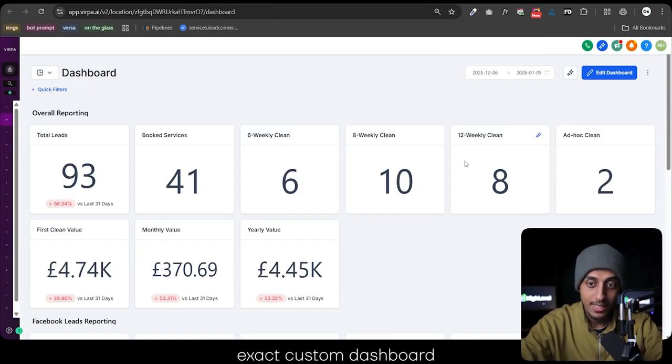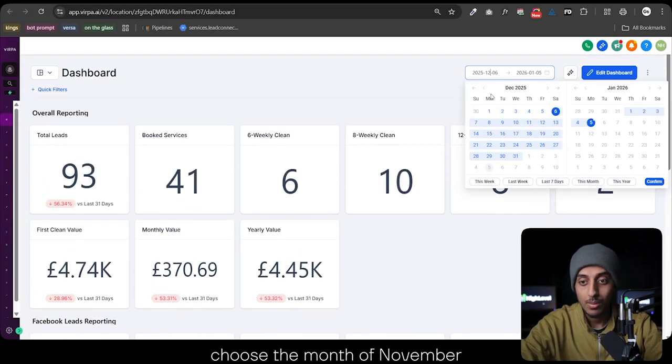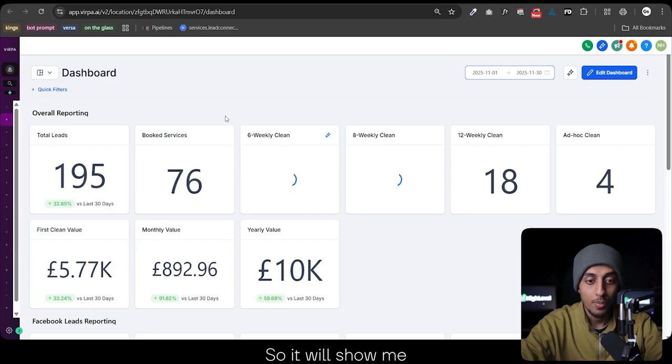So this is the exact custom dashboard that we are providing to our clients. And you can see right here, he can choose a date range, and based on the date range, it will show how many leads he got. So for example, if I choose the month of November from 1st to 30th, and if I confirm here, it will show me all the data here.